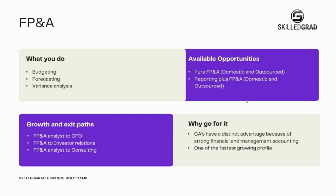What is your growth path or exit path? Obviously, start with FP&A, and you can go all the way to become a CFO of the company. If you don't really want to get into that, you can move to investor relations, or you can move to consulting roles also, right? Because you are involved in the strategy, not directly, obviously you're not making the strategies, but you are kind of a mediator between the ones who are creating strategy and the ones who are going to implement the strategy. You are in between them, so you get the understanding of all of it. So consulting roles are also possible from FP&A.